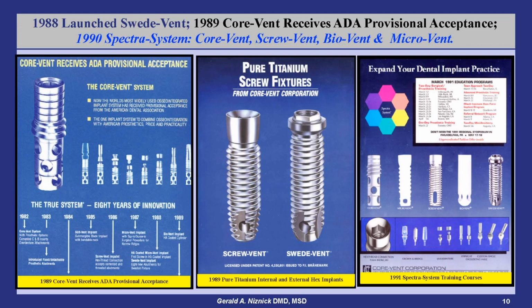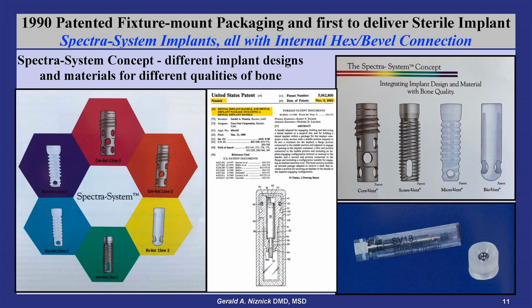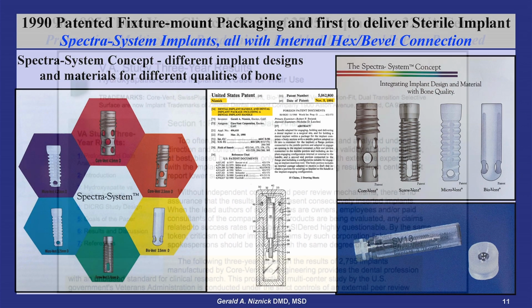ScrewVent, and MicroVent implants. In 1990, I patented fixture mount packaging, where the implant was provided suspended on a carrier that could be used as a transfer. This was also the industry's first sterile packaging. The Spectra system concept proposed the use of different implant designs and materials for different qualities of bone.